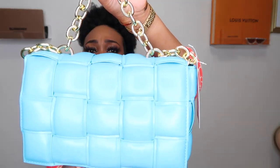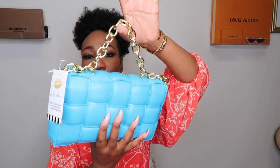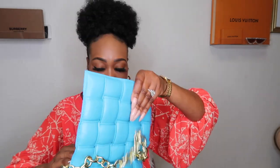So the first one is this blue bag, and this is a dupe to the Bottega Cassette bag, and this one is from J. Sinclair Styles. I don't think she has this in stock anymore because when she put them out, I was so indecisive, but I'm happy that I actually made the purchase before everybody else got their hands on them. It has this little gold strap right there.